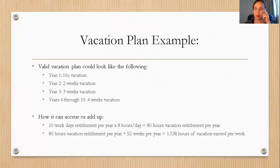So your vacation plan, I was talking about how it can accrue. This is at the bottom, how you accrue or add it up. A 10 work day entitlement per year, at 8 hours a day, is 80 vacation hours per year that you could be working, or 80 vacation hours per year divided by 52 weeks per year. So that means that every week that you work full time, you're making a day and a half of vacation time. Those are ways that you can accrue it or start to plan out how you give it to your staff.